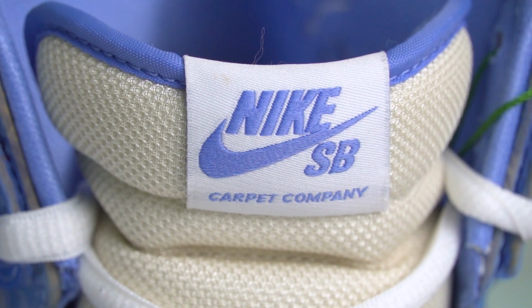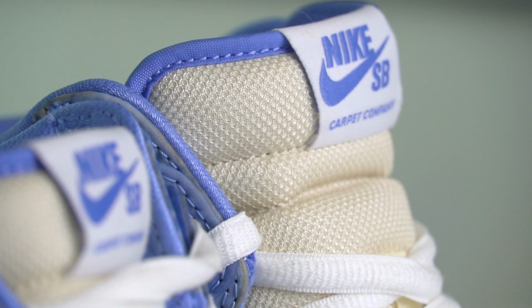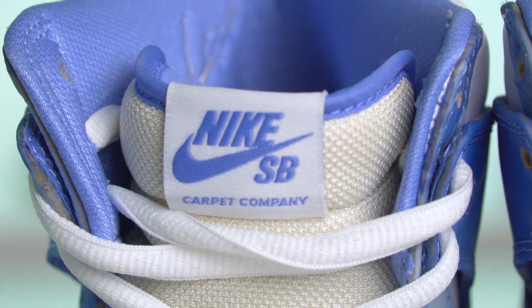And then just to show you, the tongue is done in an off-white sail color as well. It sits really nicely with tying up the midsole colorings and that suede panel to the top of the shoe on the tongue. The tongue tag used here is just white and blue. You've got the Nike SB logo and Carpet Company collaboration logo just underneath that.